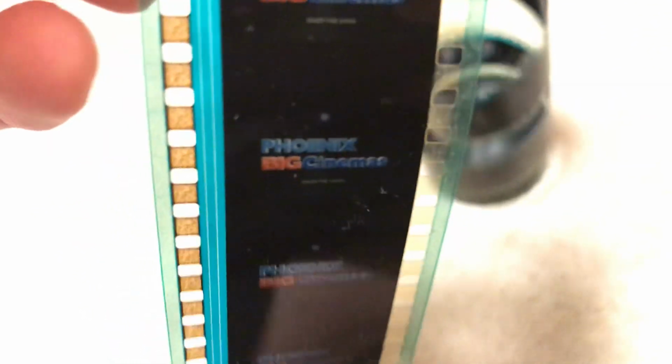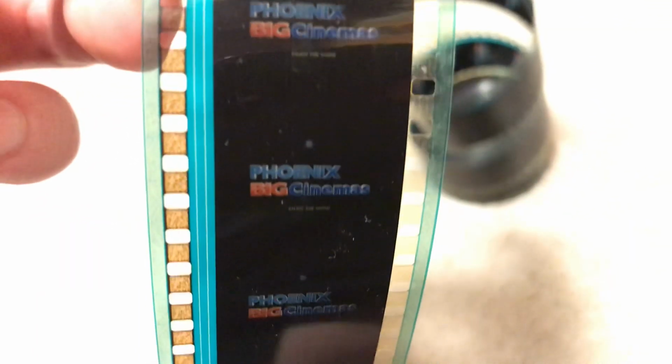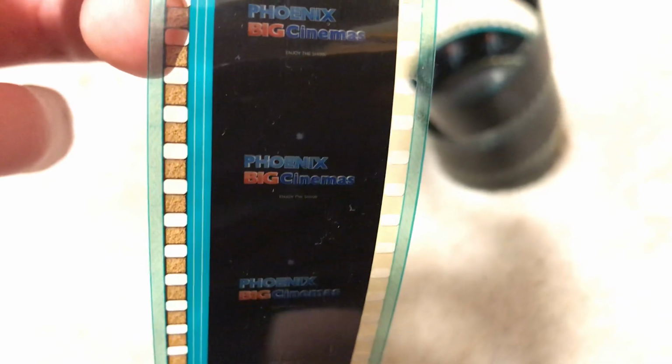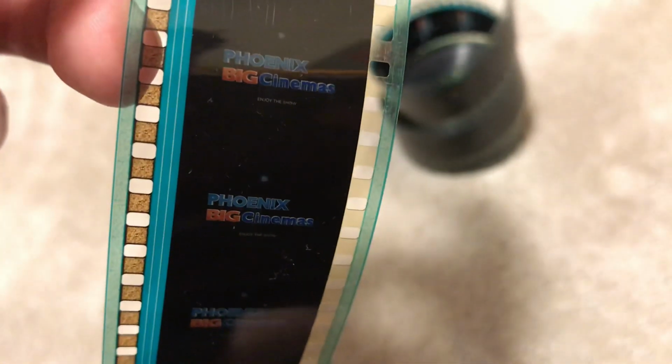I got this one from the North Versailles location, so let me show you what it looks like. Hopefully you can see it there. Focus, please. There we go. As you can see, it says Phoenix Big Cinemas, and those little small subtitles say Enjoy the Show. Pretty neat little find here.